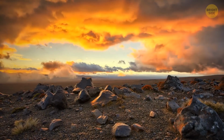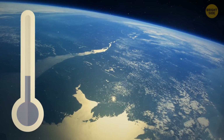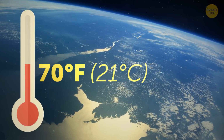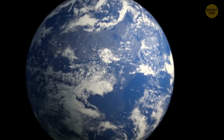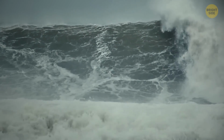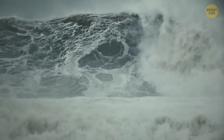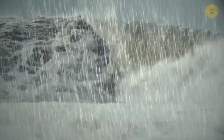And if we're lucky with the rotation, we'll just get a cozy, warm planet. The average temperature is about 70 degrees Fahrenheit, and there aren't any extreme temperatures. On the new Earth, we have much more water. The weather is generally pretty crazy, some very strong winds and quite destructive rains that can go on for quite a long time, but you can adapt.